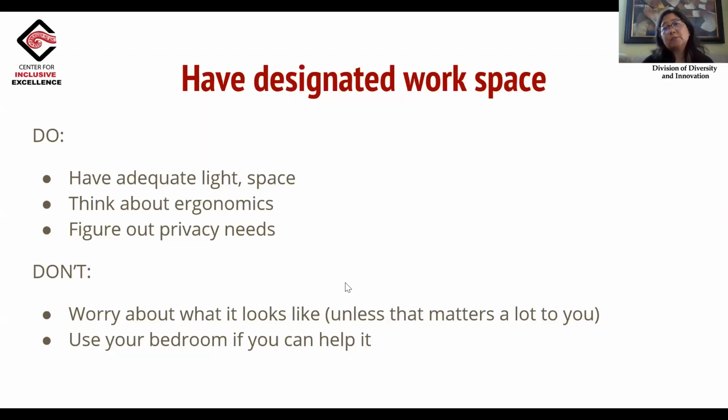I did say your workspace doesn't need to be fancy, but the environment around us can make a big difference in our mental state, which I think is particularly important right now. So you might want to think about what you need to make that space comfortable and appealing for you, whether that's having a plant next to you or pictures or other mementos.